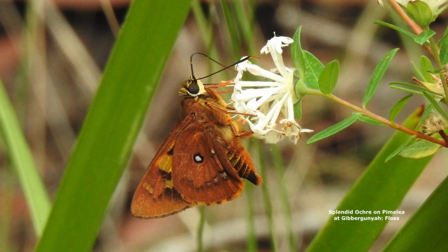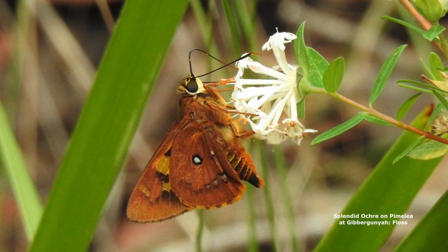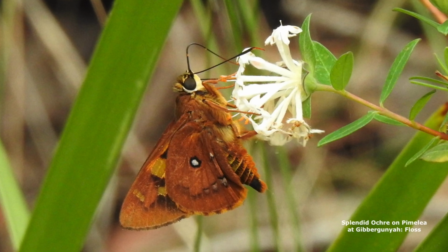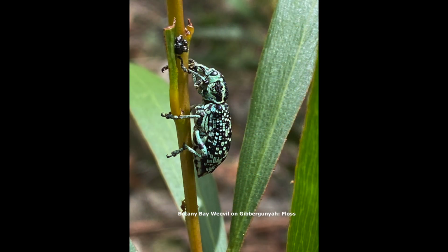Yeah. So it's an interesting patch because it doesn't join up with any other little patch of bush. It's just there by itself. And so there are risks of the population interbreeding and so on. So it's going to be interesting to see how this area gets managed over time.